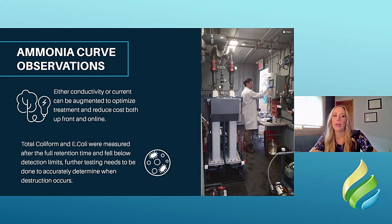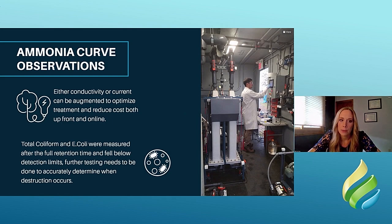One other thing we tested for was the destruction of E. coli as well. Since you're creating chlorine and ozone, you're going to get destruction of that as well. During this test, we didn't spend a lot of time trying to nail down disinfection, just some preliminary understanding that that's happening as well.